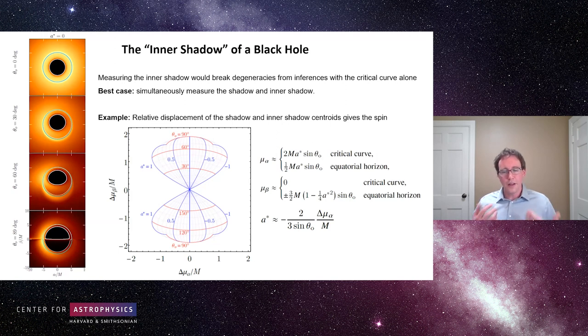Now, another question is, is there any way that we could instead move towards really precision measurements of general relativity using black hole imaging or very long baseline interferometry? Both the shadow and the inner shadow are somewhat fuzzy image features. We can make inferences about the black hole properties, but it's not something where you'd be able to, say, measure the mass or spin to many, many decimal places. So is there any pathway to doing that? Or are we always going to be stuck with these fuzzy inferences?